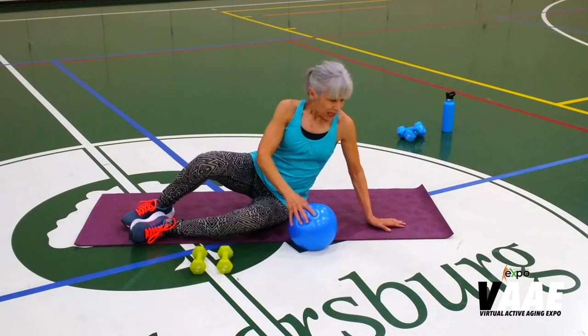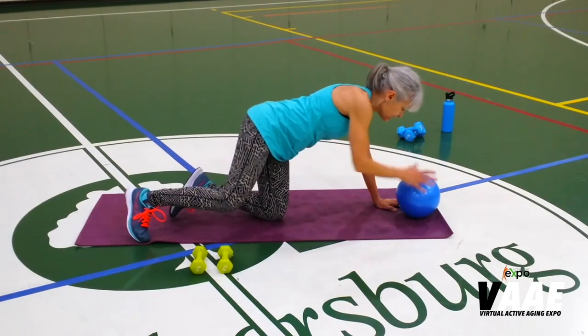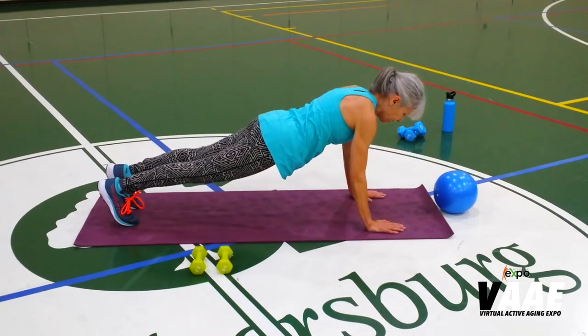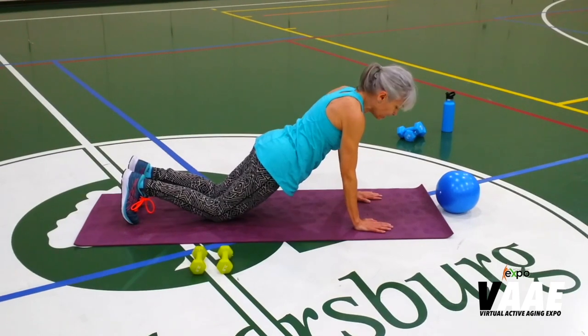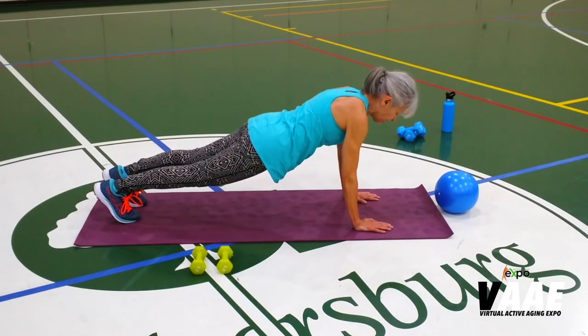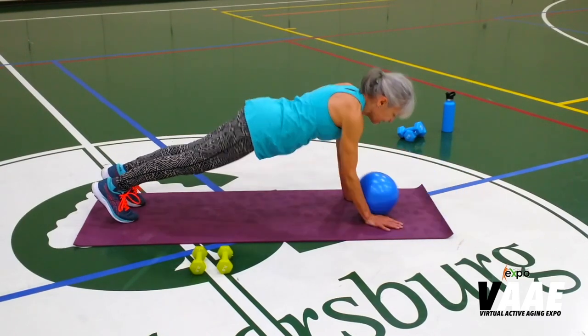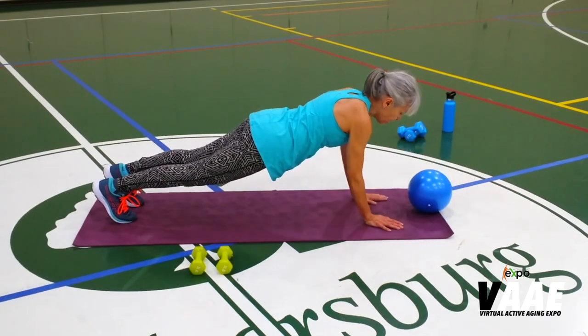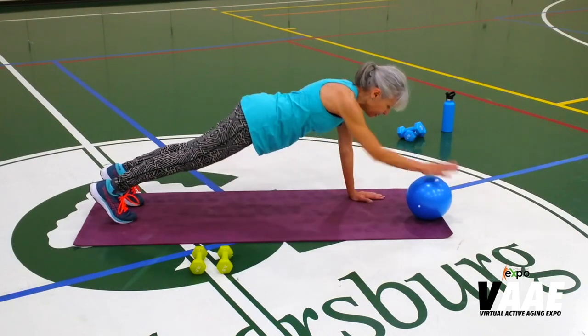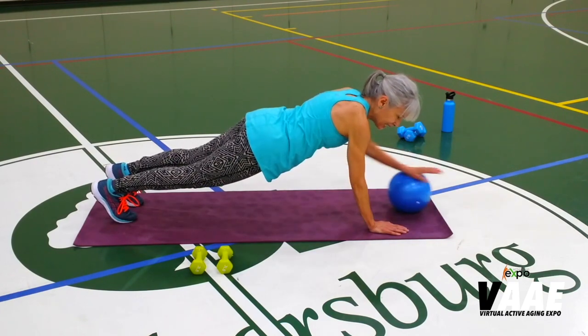Sometimes we put the ball under a different part of our body and use it differently. I'm going to do it this way so you can see we do some upper body work. All I'm doing is putting it out here. I'm going to go into a plank. Starting off with an easy plank. If you want, you can do a harder plank. Bring the ball in, push the ball away. Bring the ball in, push the ball away. Bring the ball in, you get it.